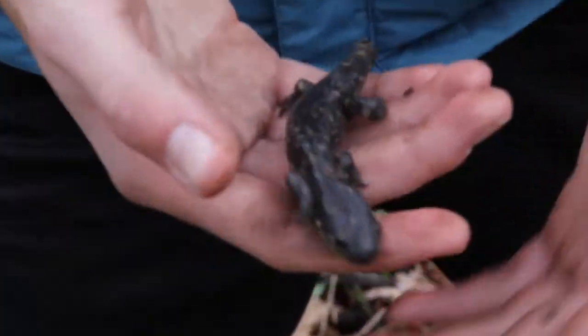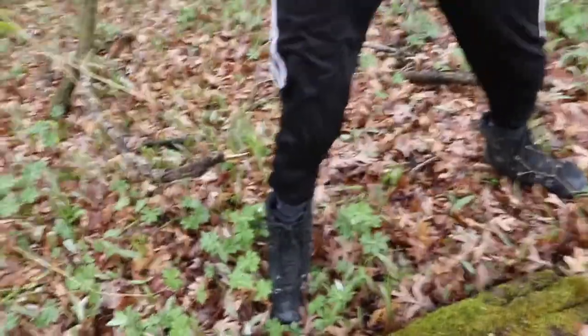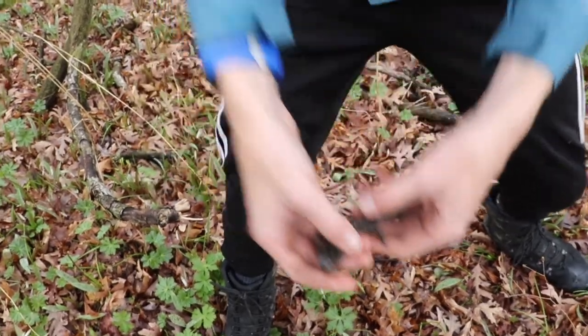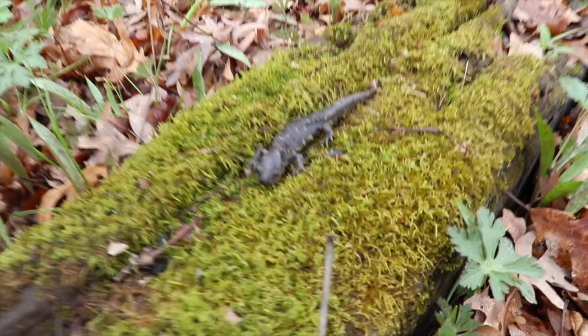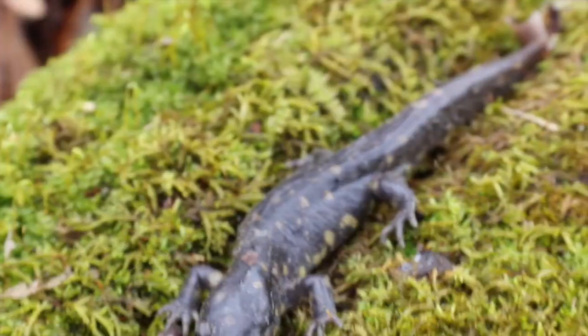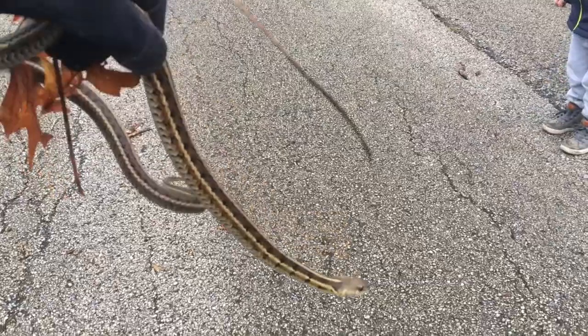Alright, Simon and I double teamed this tiger salamander under this log. Super, dude, you're awesome. Not going anywhere. That is so cool. Alright, here is this tiger salamander. Very beautiful. It's another pretty small one. But still really, really awesome.